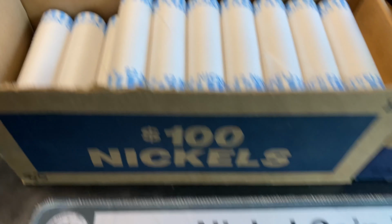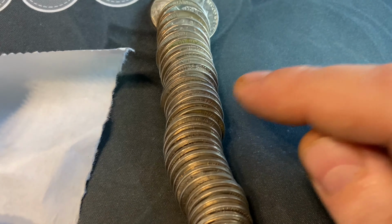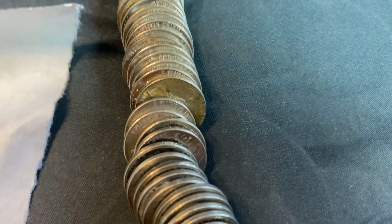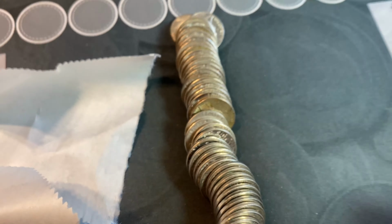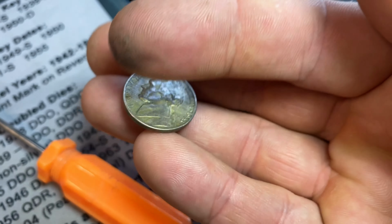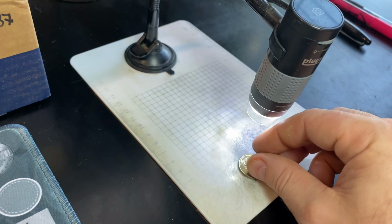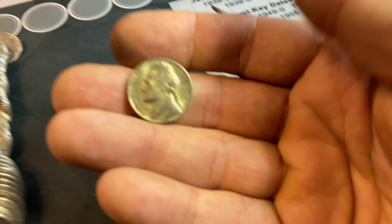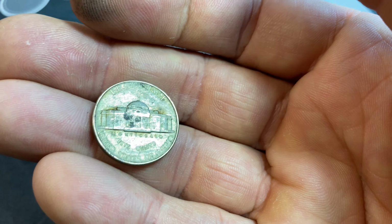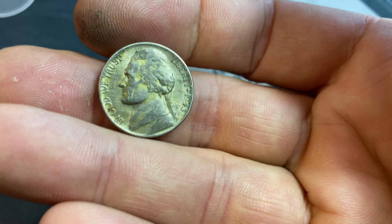Well, we're on roll number 3, and I think we're going to have a war nickel. I saw it by the edge, but I figured I'd take it all the way out of the wrapper first. And take a look at that. We have a Philadelphia minted war nickel, and it looks like it might be in decent shape. And it's a 43 Philadelphia. We'll check it for that 3/2, which it's not, and the doubled I, which I don't see, but that's a pretty nice war nickel. So, like I said in the intro, if we need it, it might upgrade.